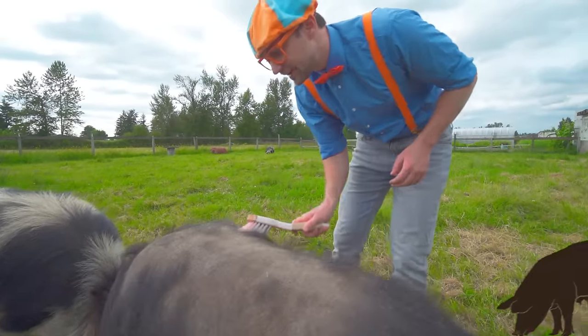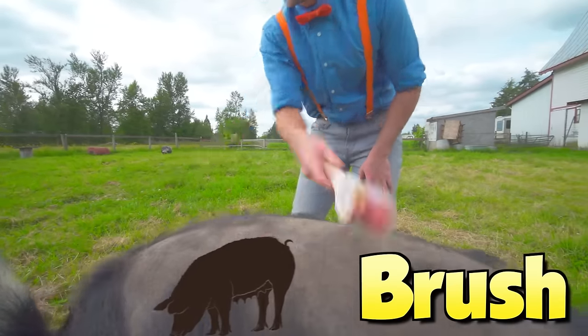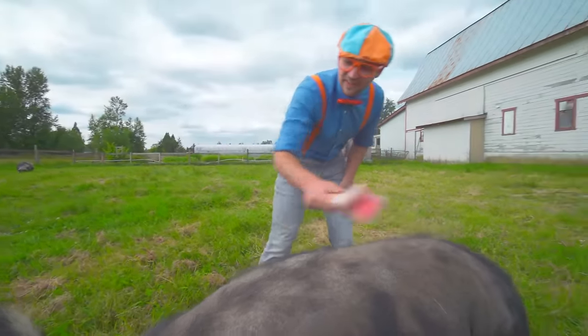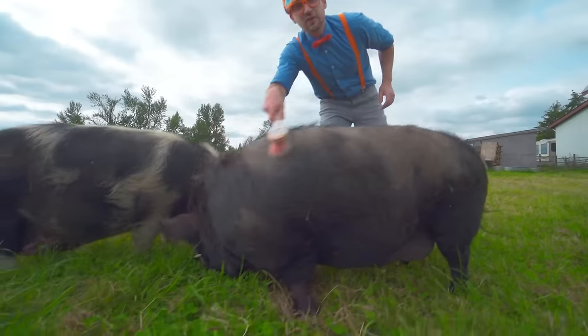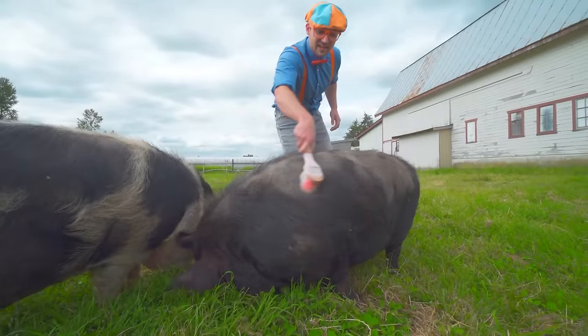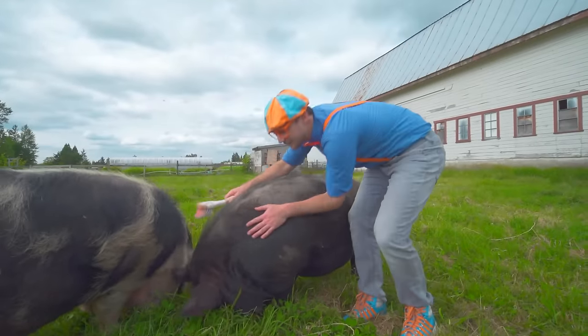You see what I'm doing? I'm using this brush to give him a nice back scratch. There you go. Hey. Ooh, does that feel good? Yeah. Have you ever gotten a back massage or a back scratch? Yeah. This probably feels just like that. Right, pig?